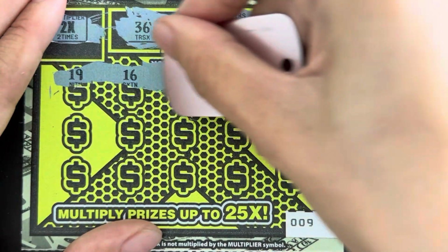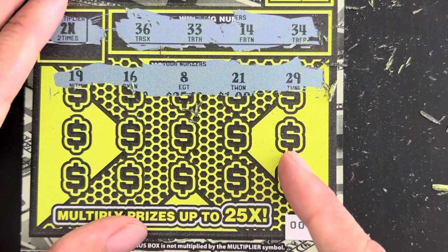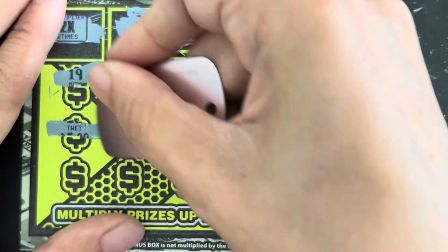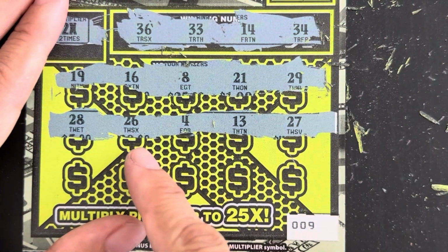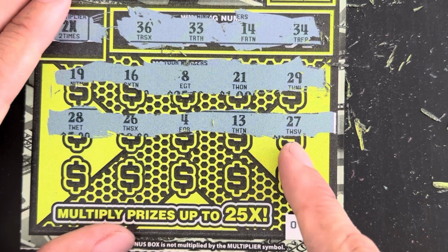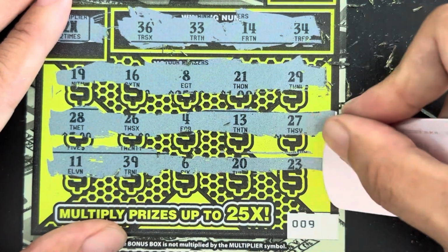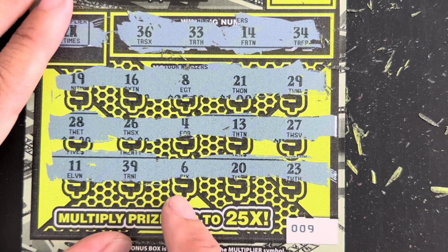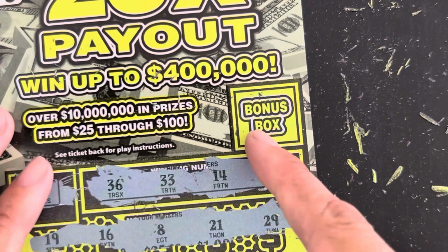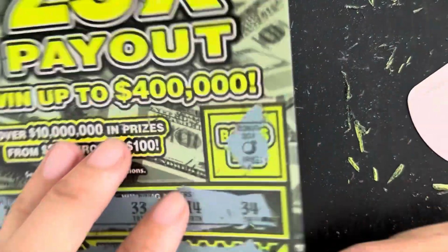Do we have 36, 33, 14, 34? Nothing. We don't have 36, 33, 14, 34. Okay, last row. We don't have 36, 33, 14, 34. Okay, let's scratch here the bonus game. An orange, a loser.